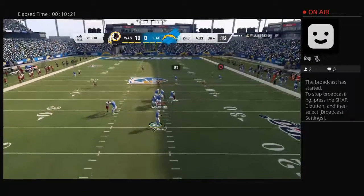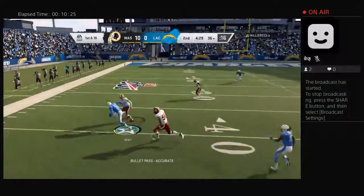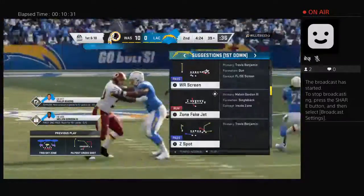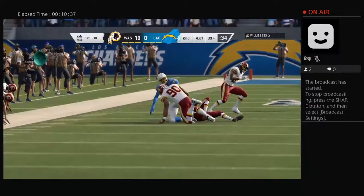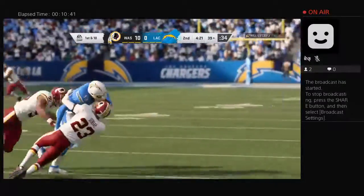Play fake to Gordon. Now Rivers, across the formation, he's got a man. That's Allen, and he's able to rip off a big chunk of yardage before being dropped inside the 40. 25 yards that time. Chargers, first down. 1st and 10 at the 39-yard line.